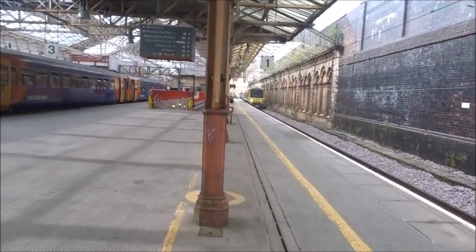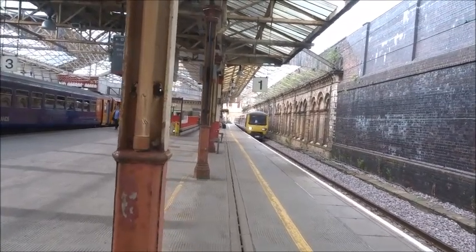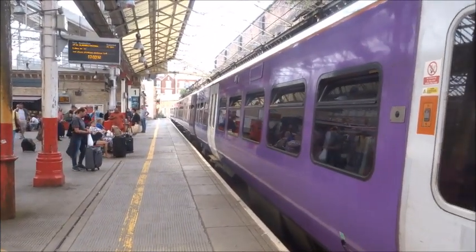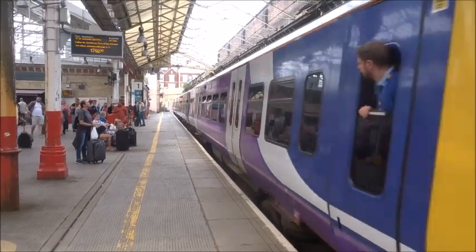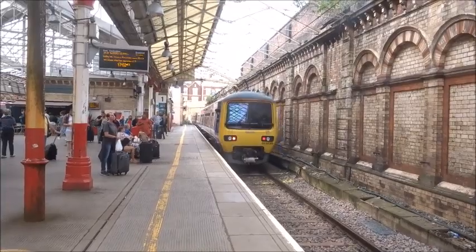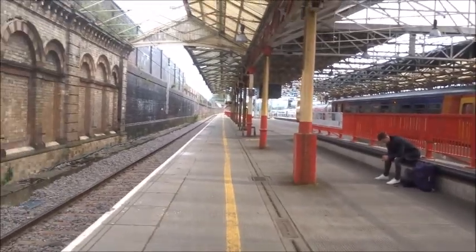There's another Northern train pulling in. 323230. Out of service. Disappearing somewhere with no explanation. Ghost train.